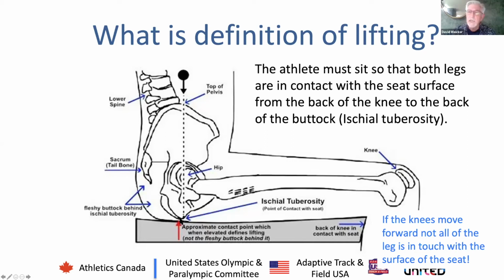David? Yes. Okay. And then you have back here, fleshy buttock. If you're real skinny, you don't have much of this. If you're a bigger individual, you'll have a little bit more. It's okay if this comes up, and I'll show you some examples. But from here all the way up to the back of the leg right here, you must be in contact with the seat.